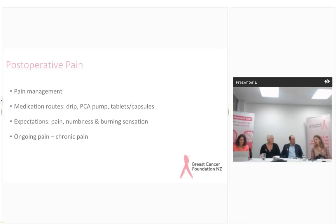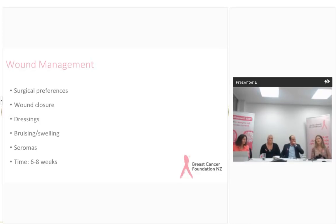So moving on to wound management. Depending on the surgeon, their preferences will differ on how you wake up and what your wound looks like in terms of sutures and dressings. But usually you'll get absorbable stitches and then steri strips and a waterproof dressing, also known as an Op-Site. Some surgeons like to use Dermabond, which is a skin glue essentially.